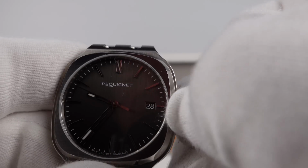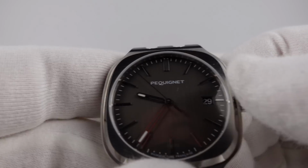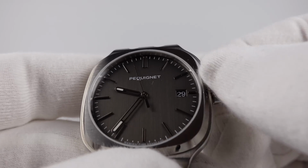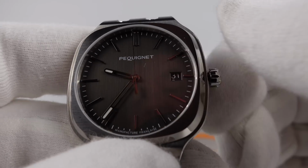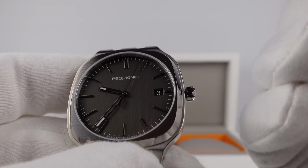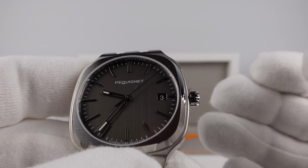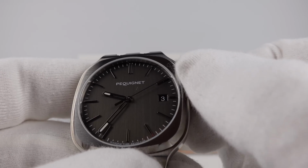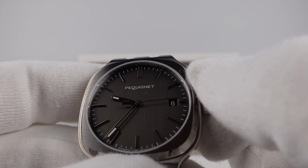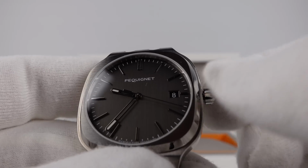Pulling it out to the first click position. It's very delicate, just bear with me. It's difficult to do with gloves on. Right, so now first click position is the date set position. So it has a quick set complication. Rotating the crown anti-clockwise advances the quick set complication. It's got a nice light click, lighter than a Sellita SW200-1 or an ETA 2824-2, which you may be familiar with. Very smooth, absolutely silky smooth, but one can feel the indexing, it's positive. It clicks over with a nice solid click.